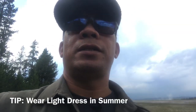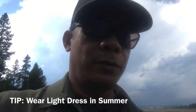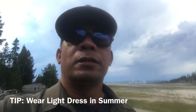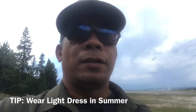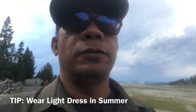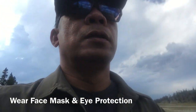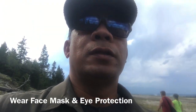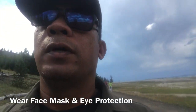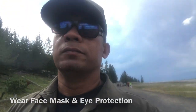During summer wear just a light shirt, but make sure you have something for your head, like a cap or a coat to cover your head and face. It's too hot. And then during the pandemic, you should have your mask on always, because there are a lot of people going to the park, so you don't want to be infected by the virus.